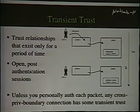And then we have the other half of trust, which I've called transient trust. They're trust relationships that change over time, that exist only for a period of time. During the authentication process, there's some sort of strong authentication, PKI or whatever. But after we've completed that authentication phase, we have essentially a trust relationship for the duration of that connection. And unless you're going to personally, by hand, authenticate every single packet, you have to accept that there's some degree of trust in every open connection.